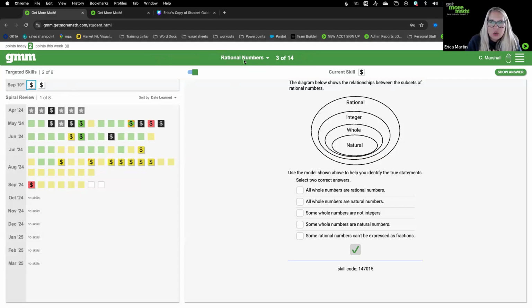You'll notice that the rational numbers assignment says she has 3 of 14 required points. I like to immediately take your attention over here to the left, and let's see where those 14 points come from. So we break down every assignment into 2 sections. The top section is entitled Targeted Skills, and you'll see that we have 6 required points here, and Spiral Review, and we have 8 required points there.